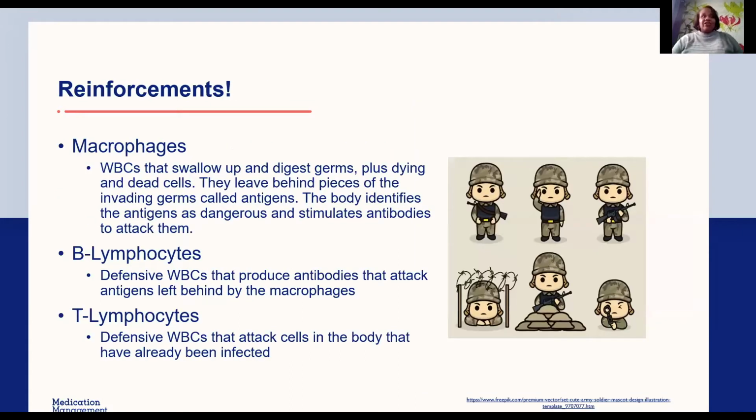So macrophages are white blood cells that literally swallow up or digest germs. They also digest dying cells, cells that are damaged. And so all throughout our bodies, macrophages are literally going through the body and kind of cleaning up. Think of it like cleaning up the kitchen. So it's really cool how they work. They remind me of Pac-Man, that arcade game.